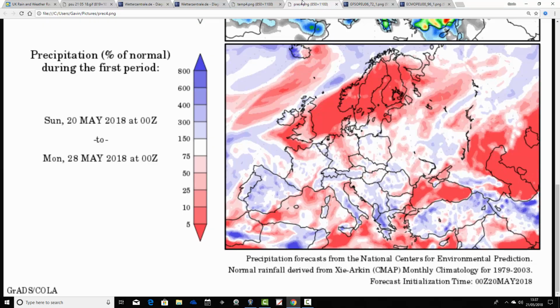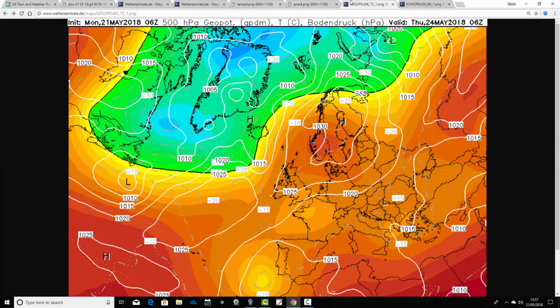And precipitation anomalies looking like that, generally on the drier than average side for much of the UK and also for Scandinavia as well. It looks like it's a bit wetter though down across southern Europe. Portugal, Spain, Italy, Corsica, Sardinia, those areas in the Med look like they're generally coming out a little bit wetter than average. So it appears that southern Europe is wetter, northern Europe is drier, if anything.